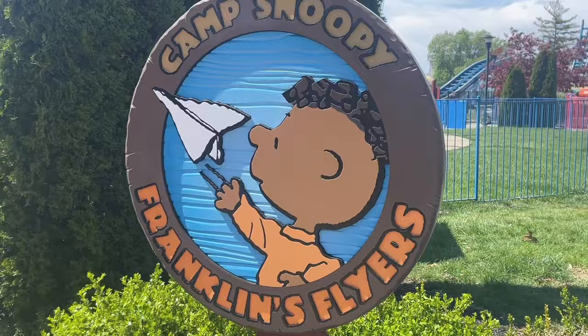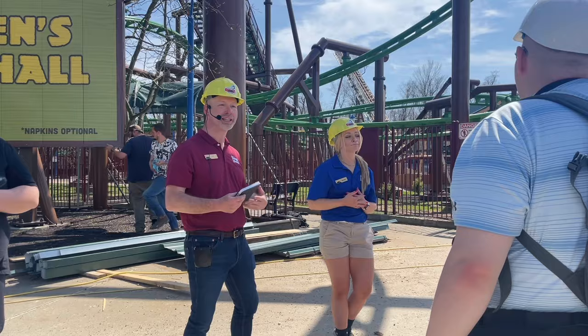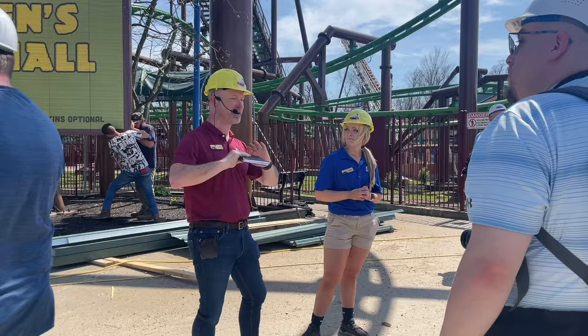Is to hang out with their family in Planet Snoopy and that shaded pavilion area where the parents can sit down and take a break, but let their kids play on the playground. We'll have tunnels and slides and, you know, it'll all be like AstroTurf as well. That's going to be nice for them to be able to just wear themselves out and let the family refresh. We're definitely excited about that.